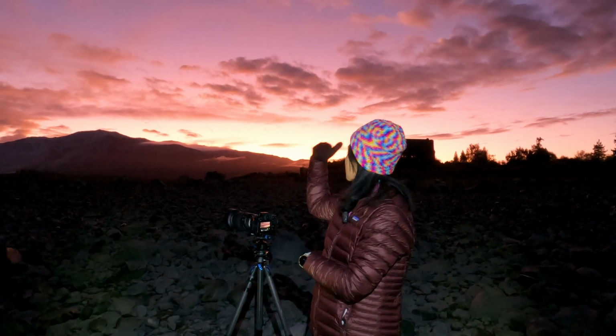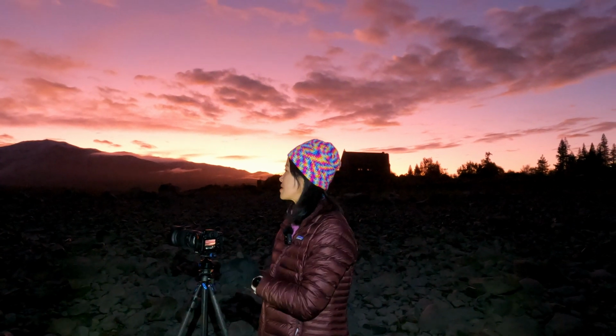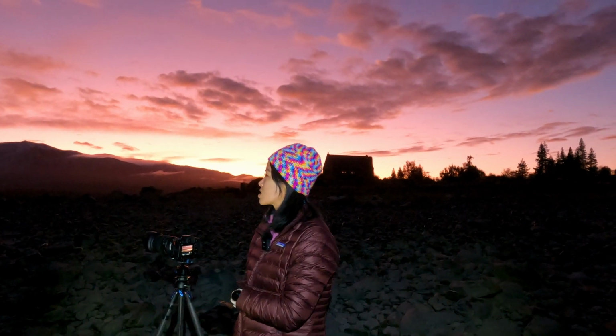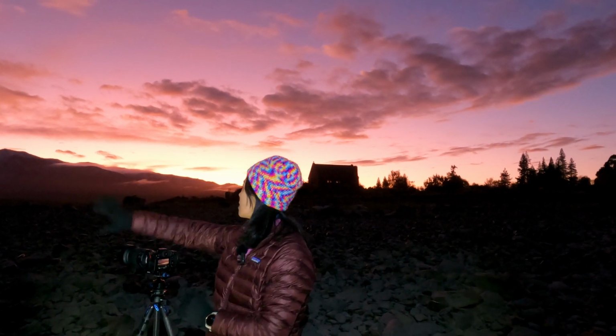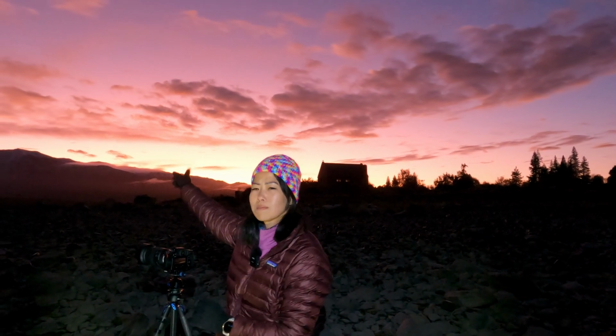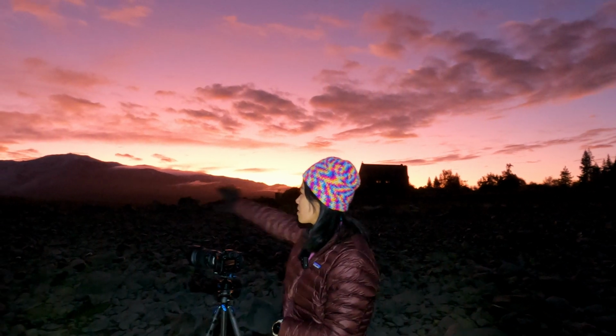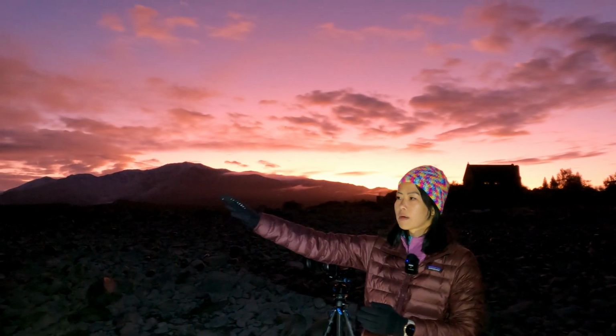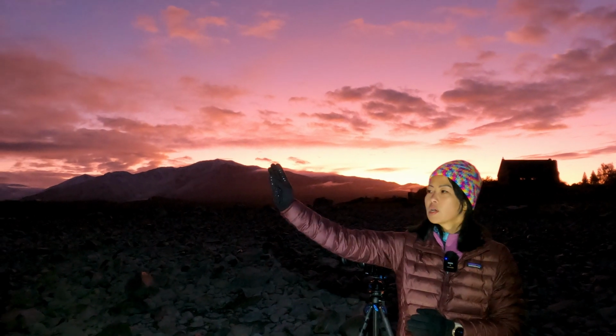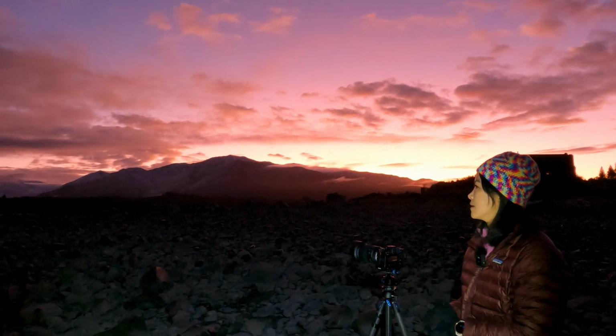So right behind me as well, you'll see is the Church of the Good Shepherd. And what I'm hoping to do this morning is grab a few panoramas of, I think that's Mount Dobson behind me, Mount Dobson mountain range. And then I'll shift my composition later on to look at the Southern Alps just towards that direction.